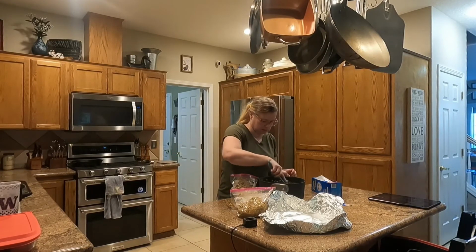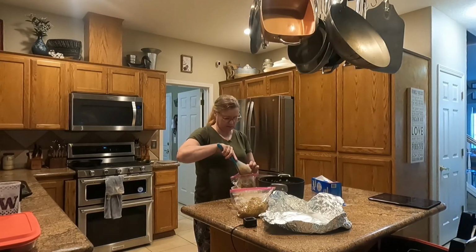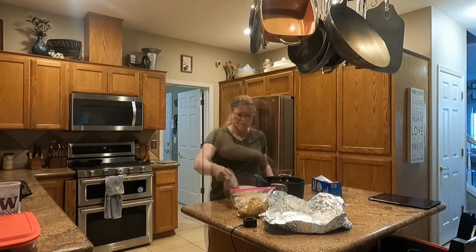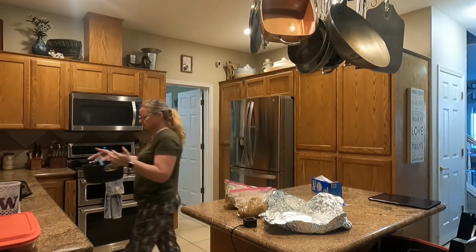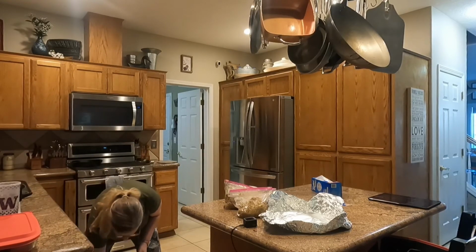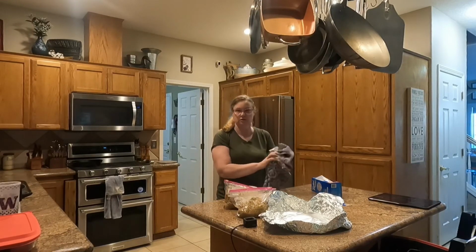I'll get 3 out of this. We have been eating from this for a couple days. 3 extra bags of food. It would have been 4 if we didn't eat from it for 2 days. And I'll show you guys my freezer. I still have to write the dates on these, so I'll save these here, but I'll show you guys my freezer.